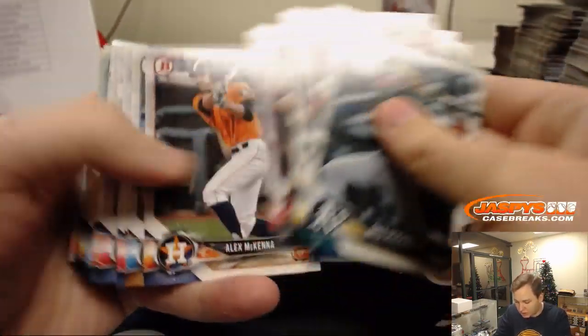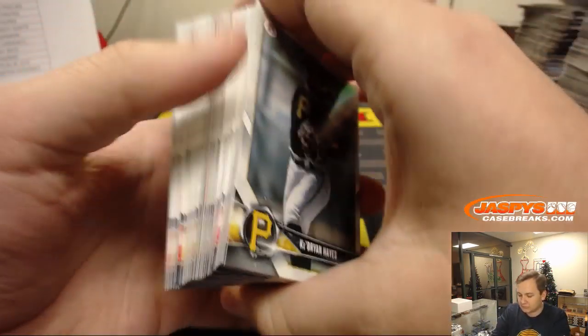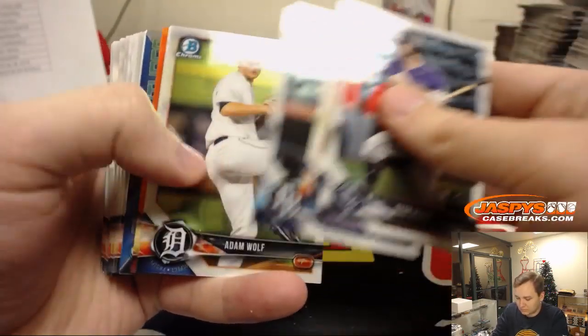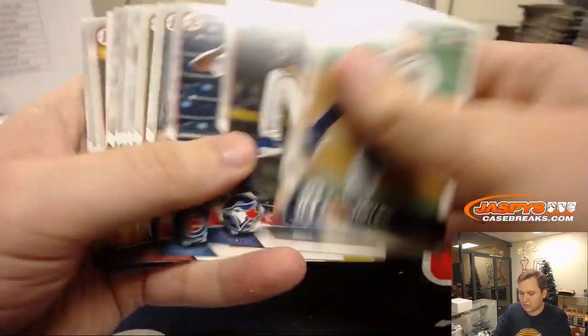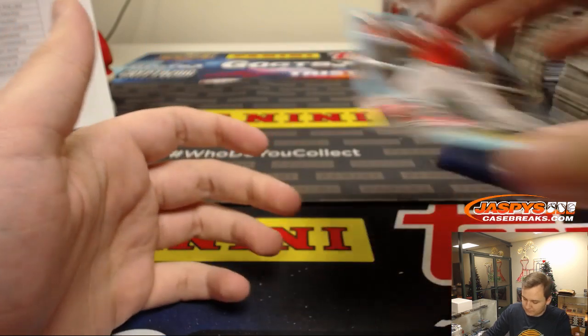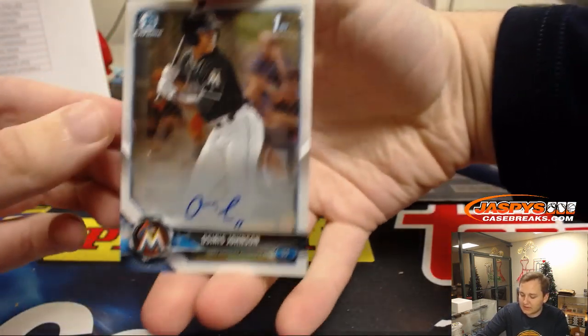Base. Yeah, the red refractors are a favorite of mine. They are very sharp looking. Jonathan India, Sterling Reds. We got an orange Pavin Smith, 3 out of 25. Orange refractor, that one is Karen. Got a blue paper, Shed Long, 449 out of 499. We got an autograph for the Marlins, Osiris Johnson.